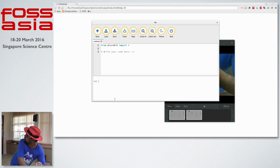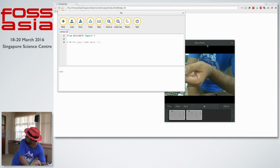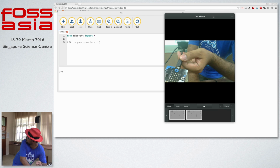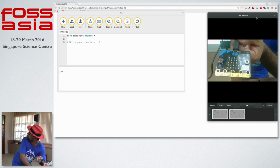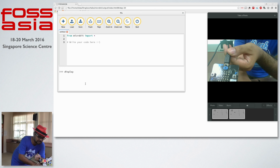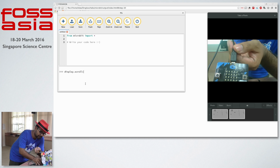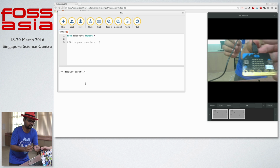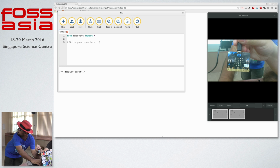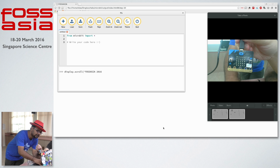So I'm going to do some stuff here. So one of the first modules is display. So we can scroll some text. Okay. So display scroll, let's say FOSSASIA 2016.